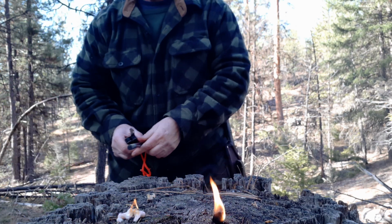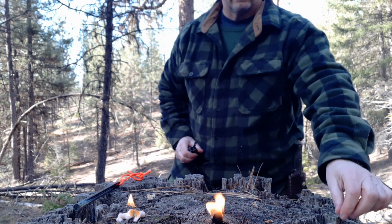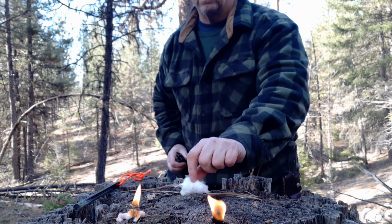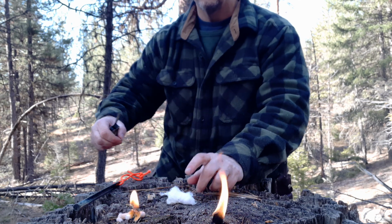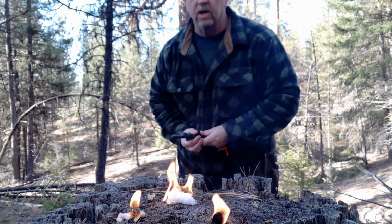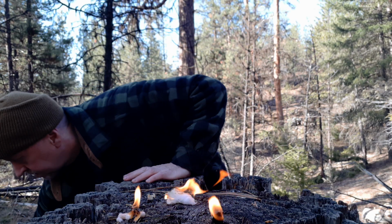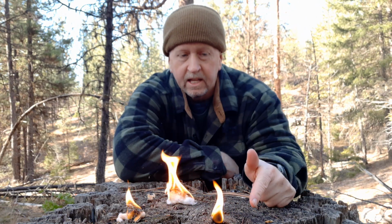One strike. Okay. And we'll go ahead and do the cotton ball with Vaseline. We'll put it right here. One strike. So fire plug, 1 strike. Cotton ball with Vaseline, 1 strike. This thing, no strikes at all.